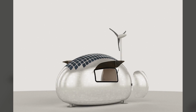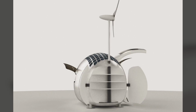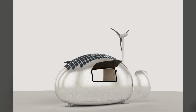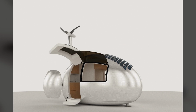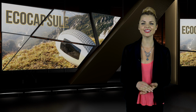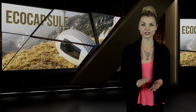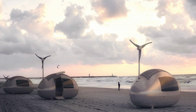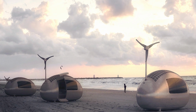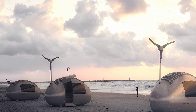The structure itself has high-efficiency solar panels on the roof, a 750-watt wind turbine, and a high-capacity battery that will be enough to support you almost year-round in most locations without needing power from the grid. And better still, it has an automatic rainwater collection system that pairs with built-in water filters to give you fresh water to drink as well. Every inch of the Eco Capsule that isn't serving some other purpose can be used for storage, with cabinets through the interior and on the exterior.